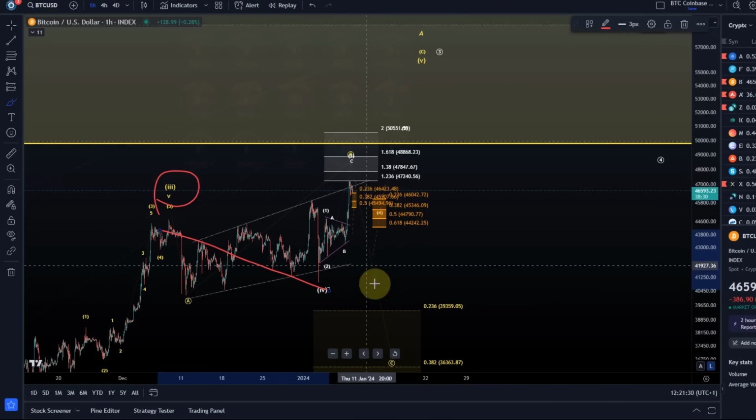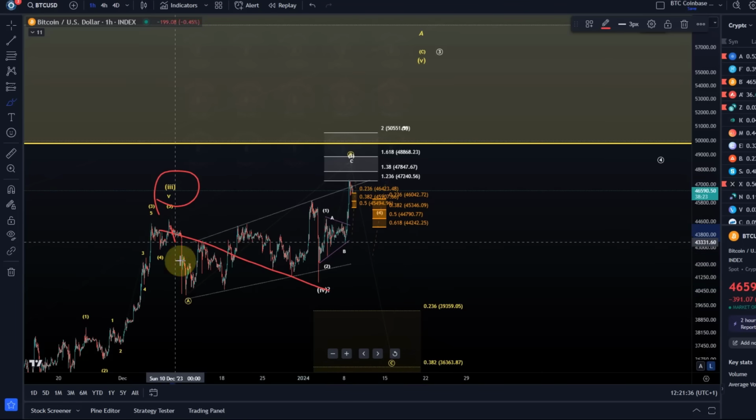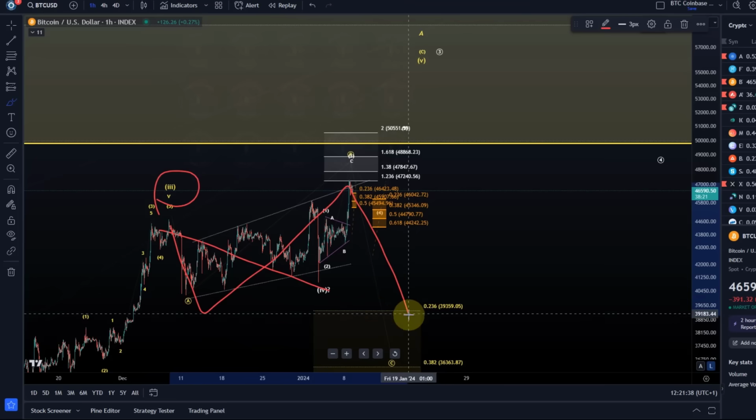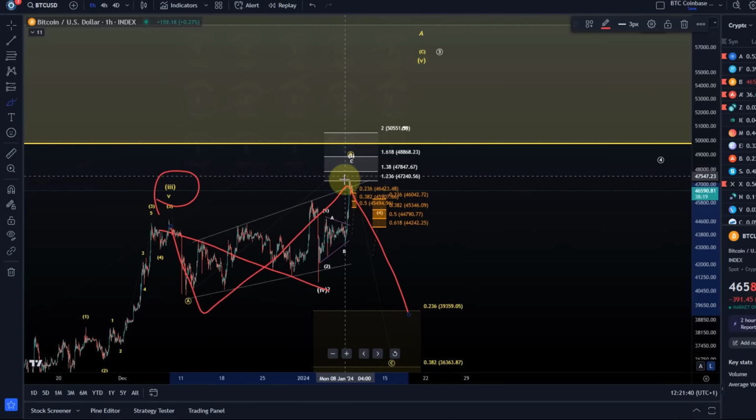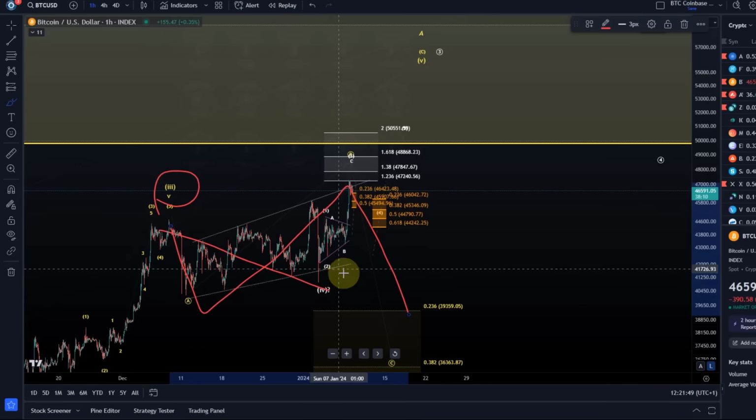Surely, it could still come down and surprise. B waves can sometimes overshoot, so it could easily be an A, overshooting B wave, C wave down. But at the moment, due to the breakout, we can watch for higher prices until support levels break. But that's just the detailed stuff. So let's first of all talk about our primary scenario here.